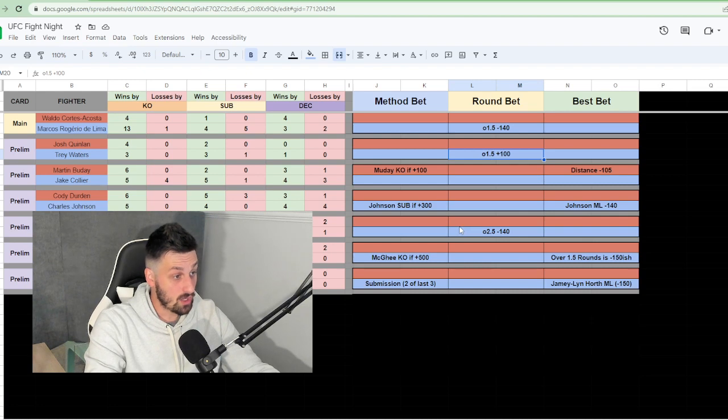Main card, guys with the longest names in history: Waldo Cortez Acosta, Marcos Rogerio de Lima.